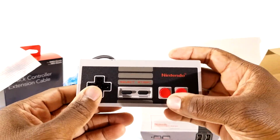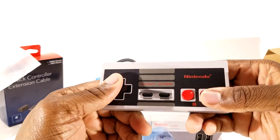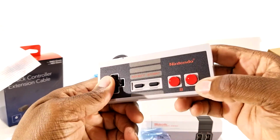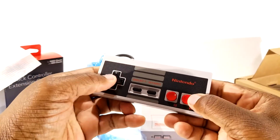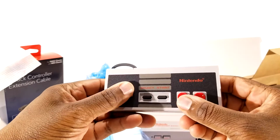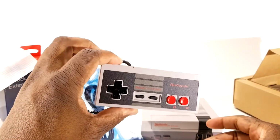Let's be happy. This looks like a classic replica. I mean, an exact replica of the Nintendo controller. You got your select button right here, start button right there. It's looking great. A and B right there. Nice little joypad. It's nice and stiff. I mean, it feels like the classic Nintendo controller right here.